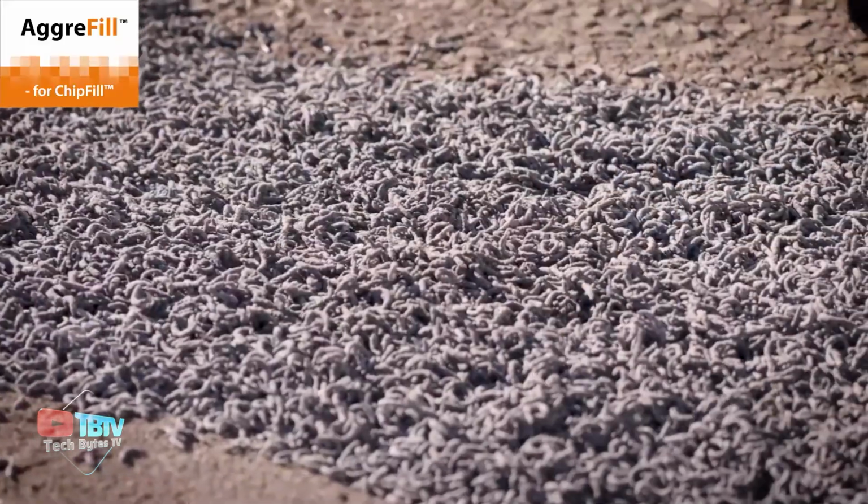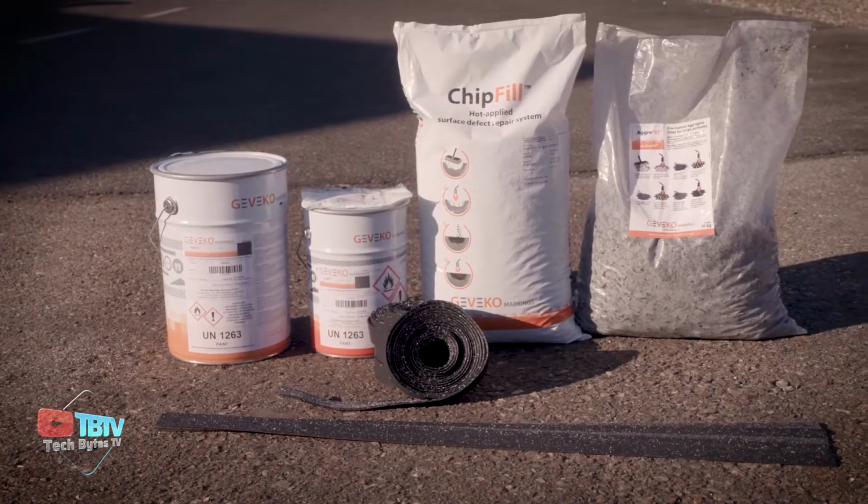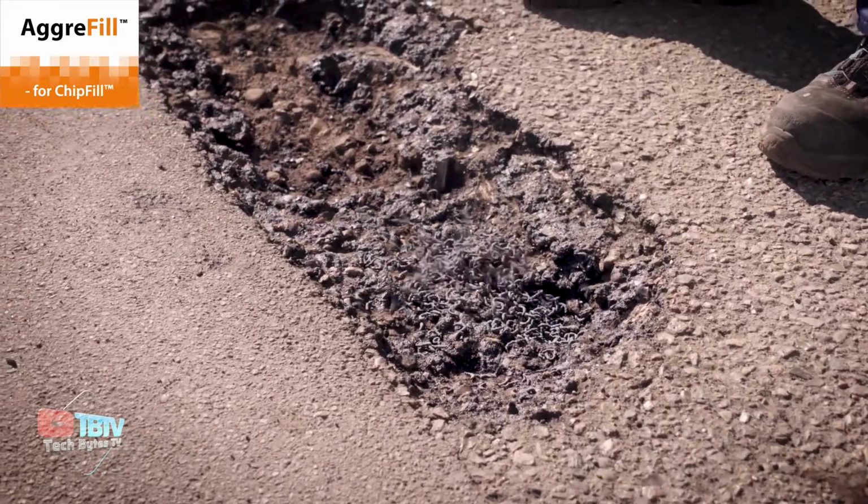By heating the chips and worms with a burner, a resilient top layer is formed, allowing vehicles to drive over the repair in just 20 minutes. This amazing solution minimizes downtime on the road.